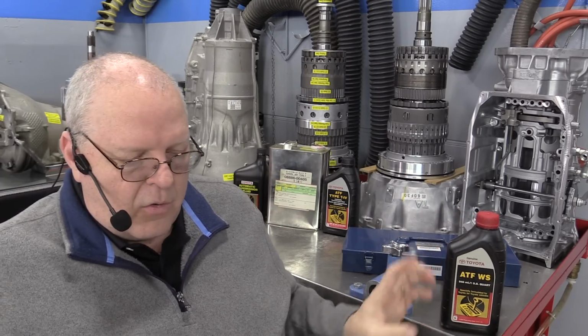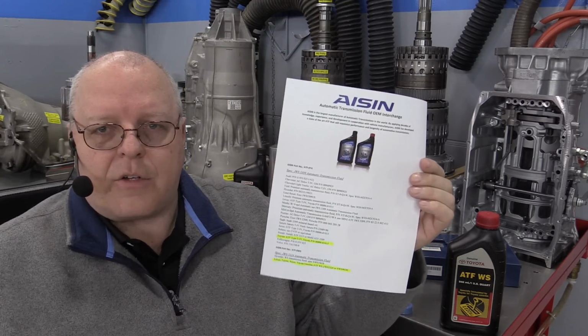Now, there's a lot of other fluids out there that claim to be WS compatible, but you need to pay attention and read the labels on those, because a lot of those say it's also Type T4 compatible. Well, Toyota themselves tells us that WS and Type T4 are not cross-compatible with each other, so that can't be. Aisin, actually, the manufacturer of the transmission, sells Type T4 and WS fluids themselves, and I would believe that that is the correct fluid as well, since they're the manufacturer of the transmission. And it meets a Toyota fluid specification of JWS 3324 or NWS 9638.